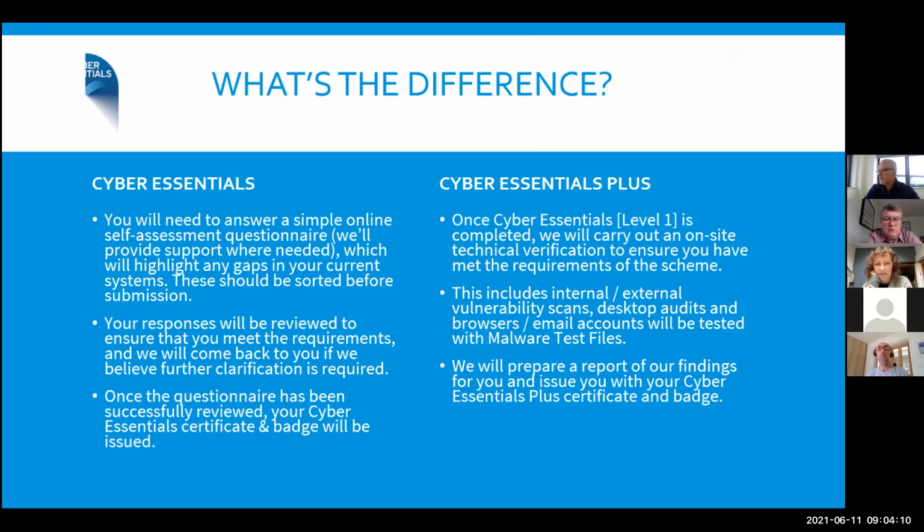So the difference between Cyber Essentials and Cyber Essentials Plus. For Cyber Essentials, it's a simple online questionnaire. You go through and answer, and then an assessor will check your responses and check to see if they meet with the Cyber Essentials scheme requirements. We'll feed back to you, and quite often there are tweaks that need to be made to some answers.